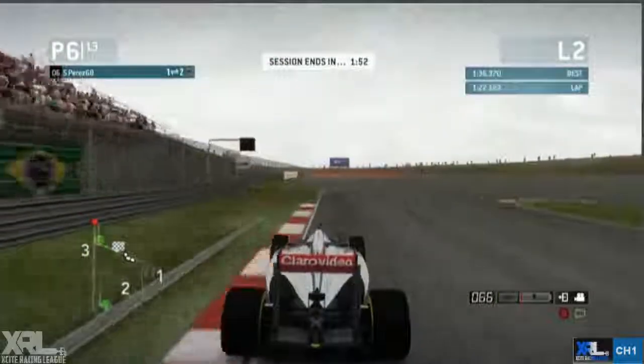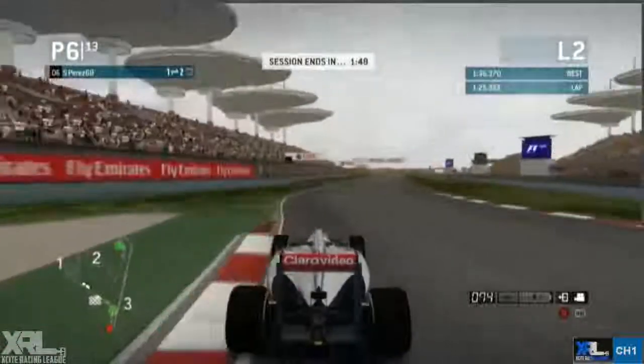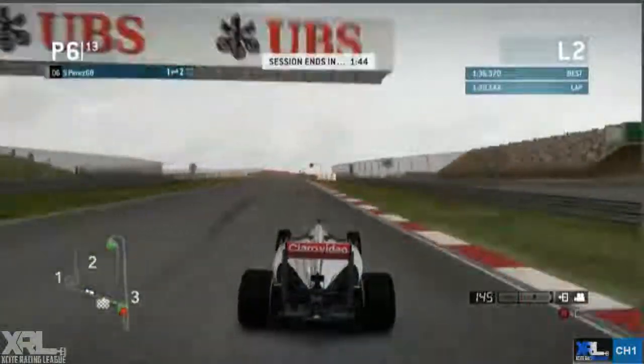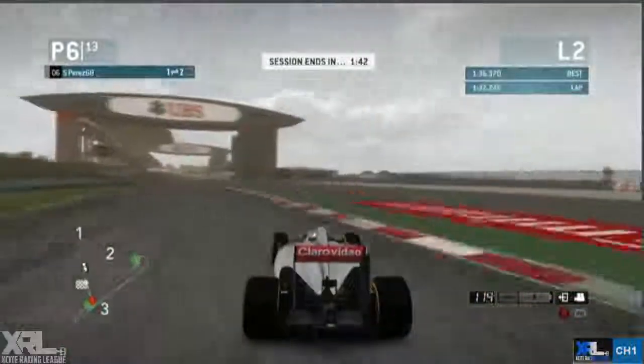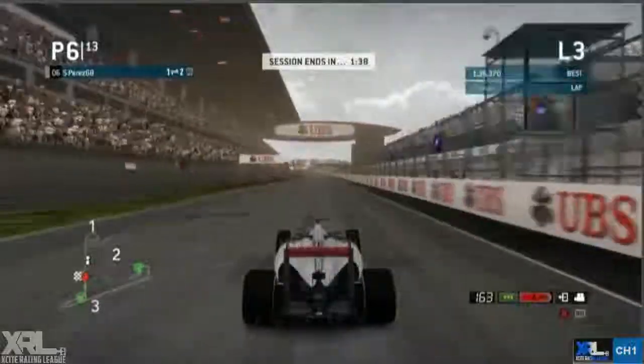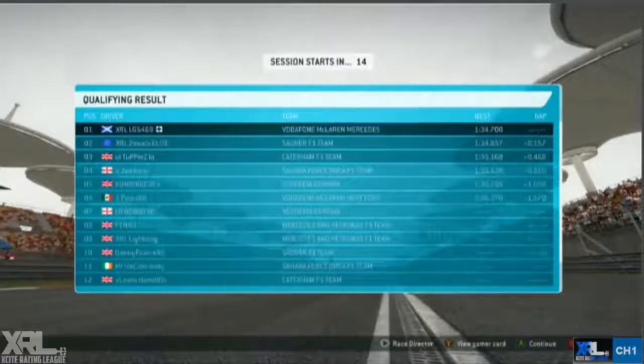Brake very late there. Is he going to get the car stopped in time? Just about. So not bad. He's been quite attacking here. There's a possibility he might improve by a small margin. Into the final corner. Just a little wide, but not too far. There goes the flap. Well, no. No improvement. So, yes, a very strange qualifying there, viewers.